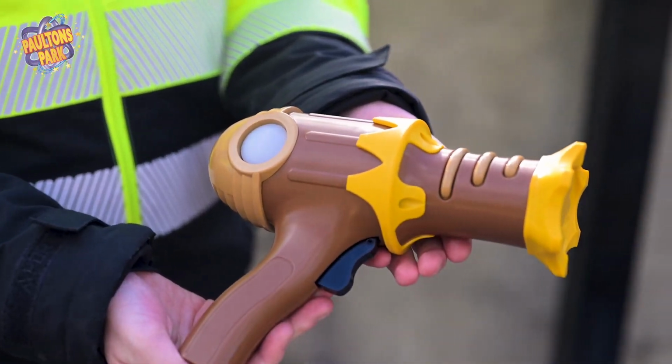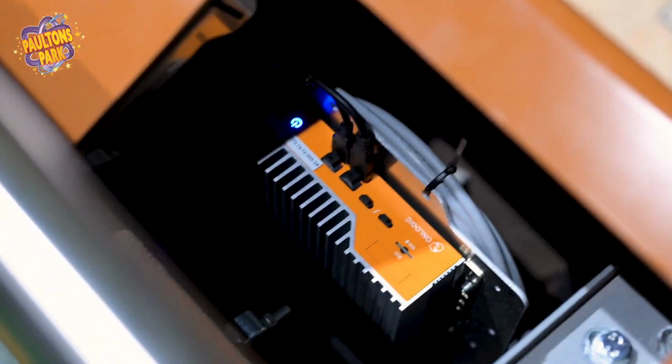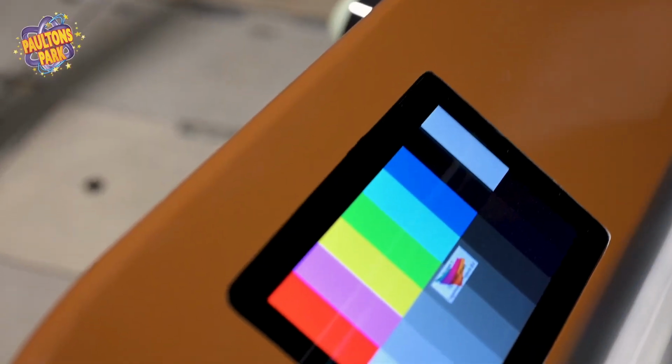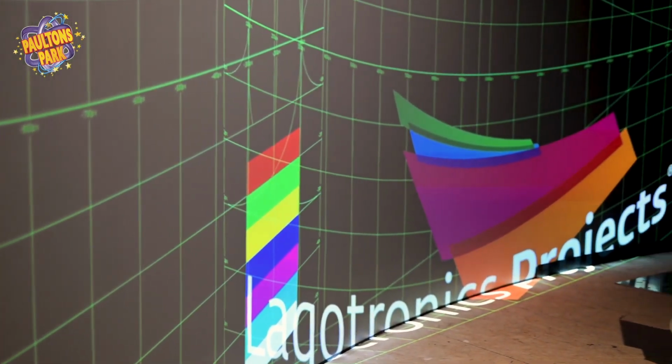Of course, the real blasters will be tethered to the ride vehicle with a cord so that they can't actually leave the ride vehicle because we don't want them going walkabout. And of course, there's loads of technology inside the blasters, the different sensors that allow the blaster to communicate with the ride, and the light and the sound and everything that has to work together to give that really immersive experience when you're using the Phantom phaser.